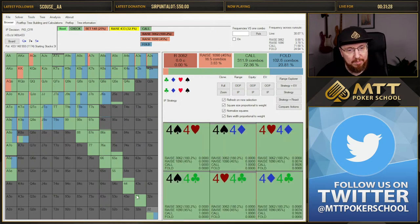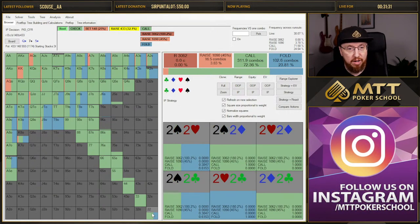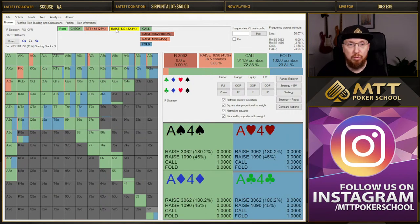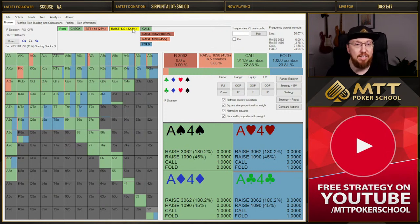We want to see what our whole strategy looks like. So interestingly, we get to continue as weak as threes, twos with a diamond, I presume. Yep. And then even like ace eight off with a diamond. Now that is because he's raised so small, right? The raise size is 32% pot, which is tiny. So we're supposed to continue a ton of the time. And it's just good to see it in, I guess, black and white, or the colors that are used here.